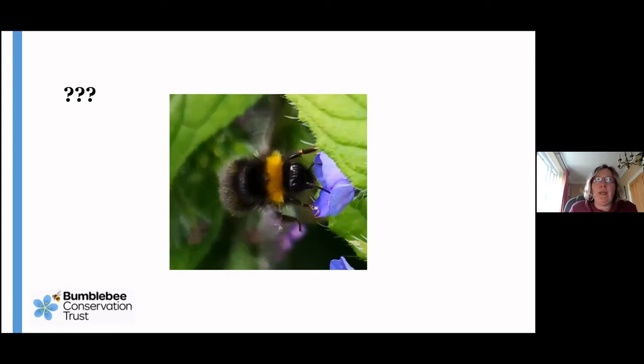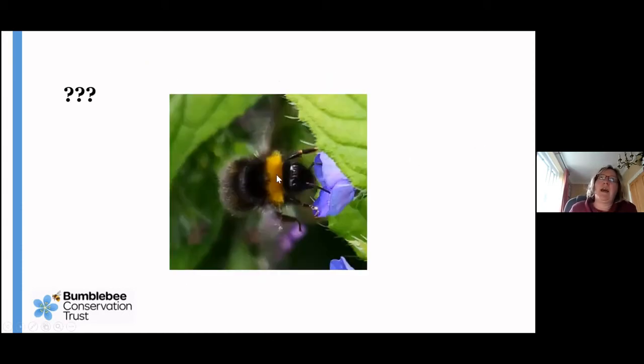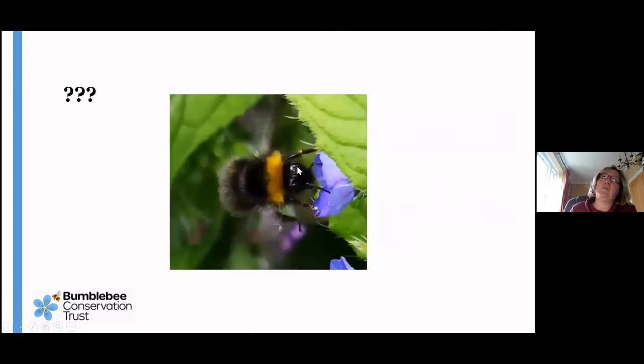Early worker. Yeah, so I'm not saying yes, it is. I'm saying yes, that's a good suggestion, because we can see it has a yellow band there behind the head, and there's definitely no second yellow band on the abdomen, like in some early workers. So that's a possible. But I can't see any shiny leg baskets there, because the shiny leg baskets are on the back legs, so I can't see the back legs. I can't see the antennae enough.